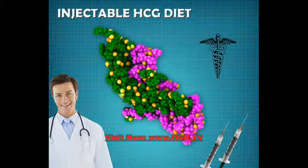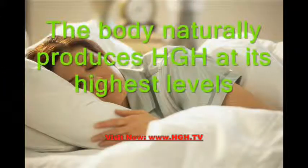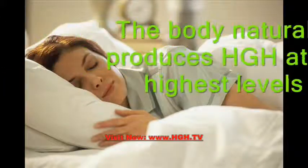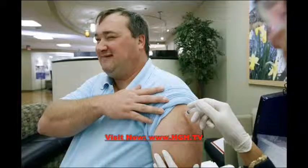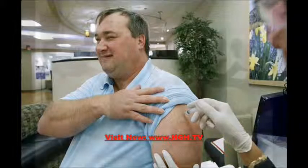When should I inject Humatrope in order to achieve the maximum benefit? The body naturally produces HGH at its highest levels while we are in the deepest phases of sleep. Most physicians recommend that their patients inject Humatrope before they go to sleep, in order to most clearly mimic the natural hormone production of the human body.